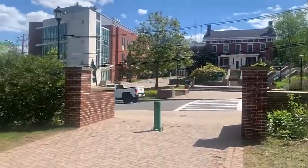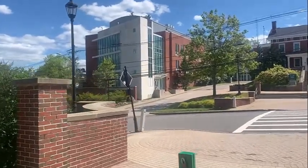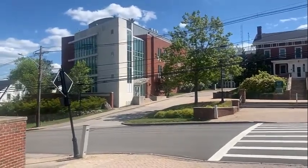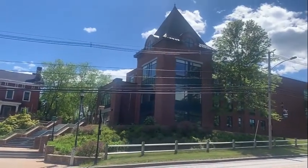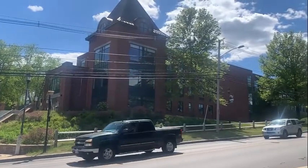So these larger buildings we see in front of us, this one is the science building, the Boyd Science Center. Any science course, any lab would be held here. Then there's the Russell House, which is a small building. That's our admissions office. And then we have the larger building here, which is our library.